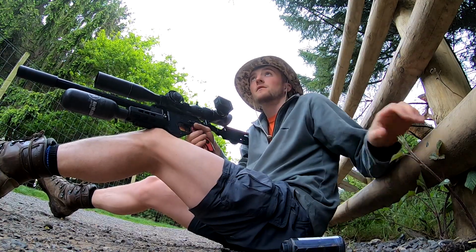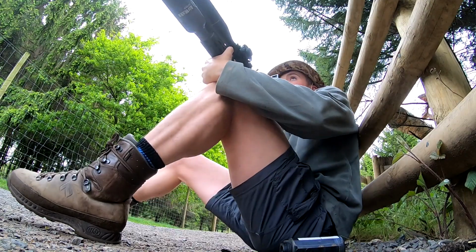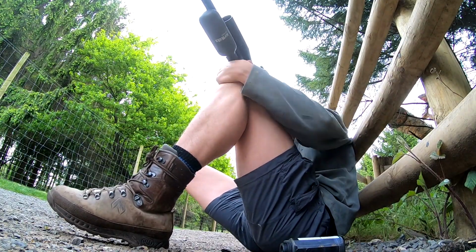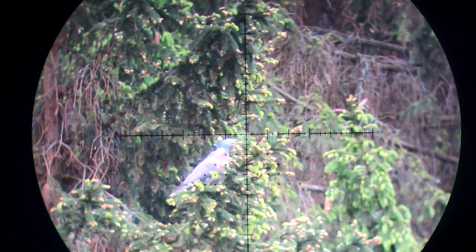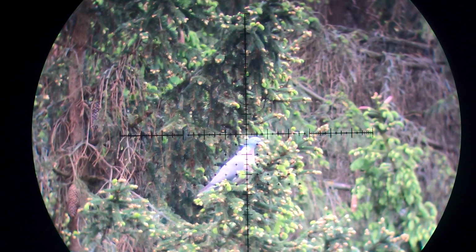Thankfully it doesn't get spooked when I'm stalking in. It's at 50 yards. I didn't want to stalk in any closer because then it definitely would have gone. So I've got a real solid position, like a field target seated position, but with a backrest. My aim point is pretty much bang on, feels perfect, but somehow the pigeon gets away.